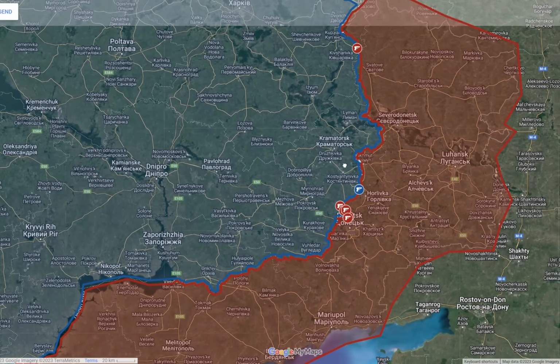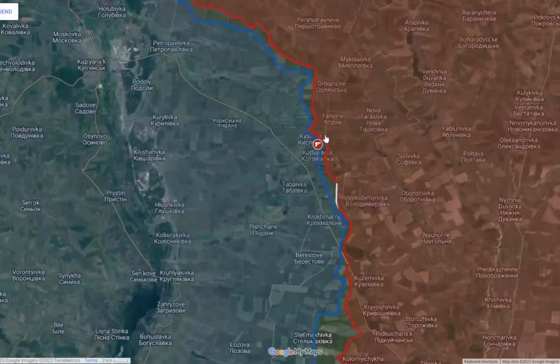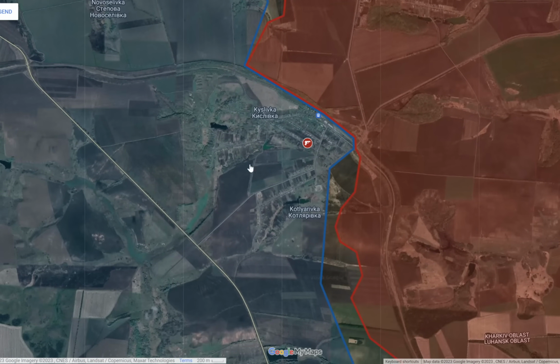And finally, taking a look at the Kharkiv-Luhansk border, we see that the Russian forces restarted attacks towards Kislivka and Kotlyarivka, which is this twin village right here. We have been talking about this for quite a while because Russian forces, despite multiple attempts, have never been able to actually take control of the area. And they have a significant force here. The Ukrainians have a significant defense, but definitely on a lower level than what is present at Avdiivka.